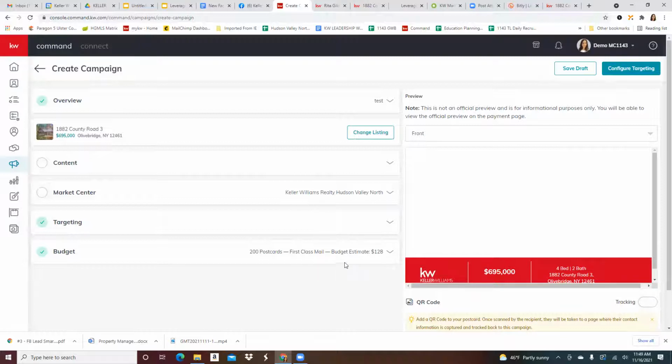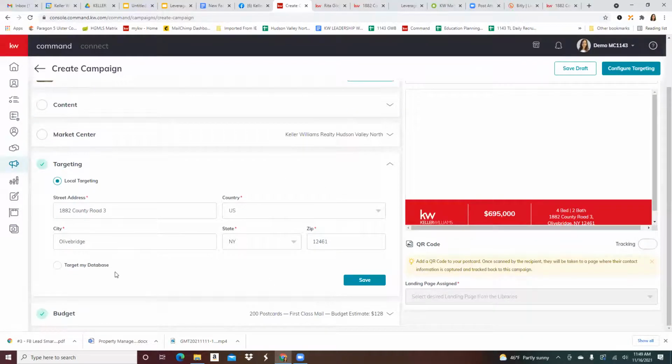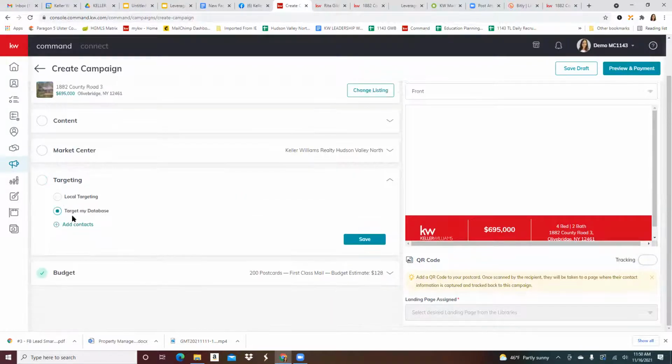I'm going to give you the easy button at the end of the class. But just for sake of explanation, to show you what is included in your KW Tech within Command, this is again the postcard stuff. There's templates preloaded into here. You can target the property, so you can do local targeting to the address, or you can target your database.